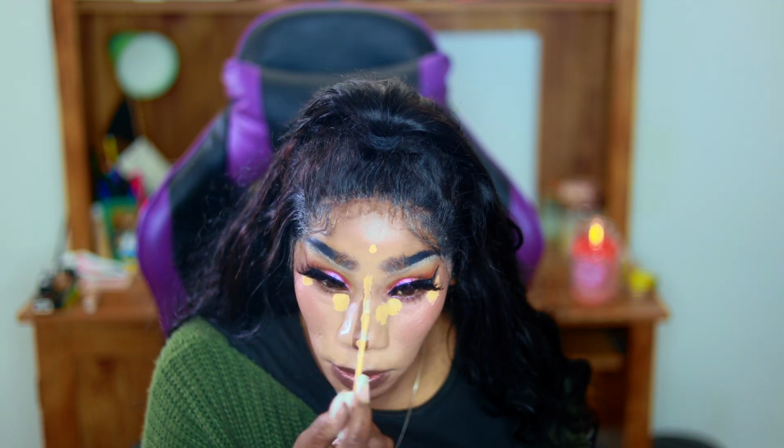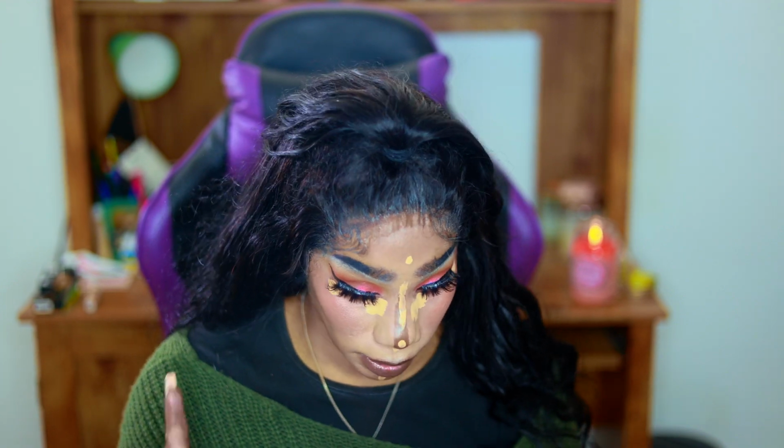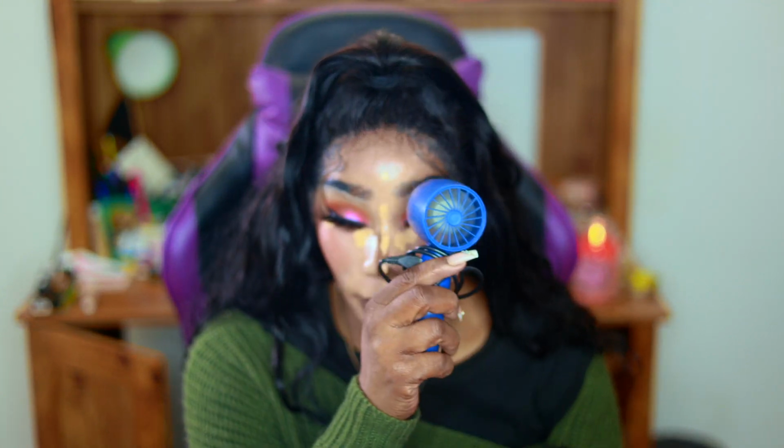I don't use this much. I think it's because I got this in the wrong shade. It's more of a cool tone concealer. I think that's why. So I'm going to let this sit for a few seconds. I'm going to spray my face and let this sit. There we go. That's going to make it so much easier for this to blend.